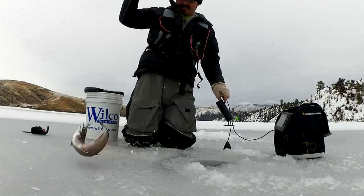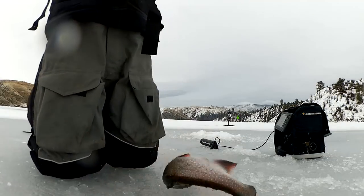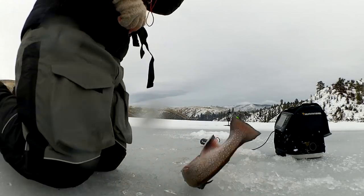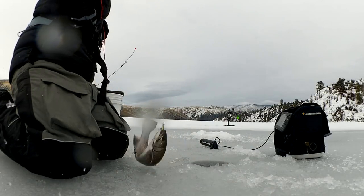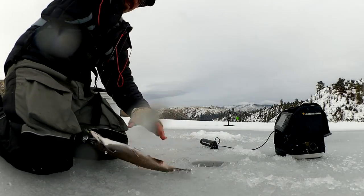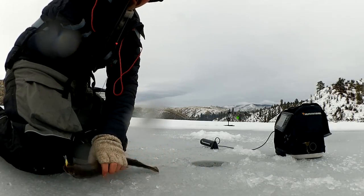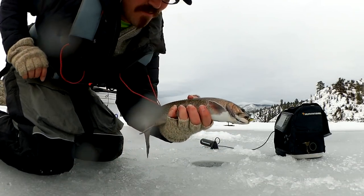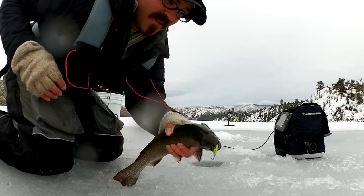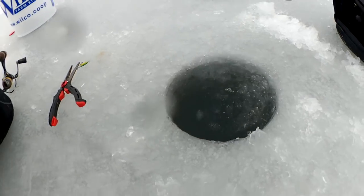Look at the size of that brook trout. That is awesome. A little bit of water on the lens there, but it's still pretty awesome. Beautiful fish. There he goes. Awesome.